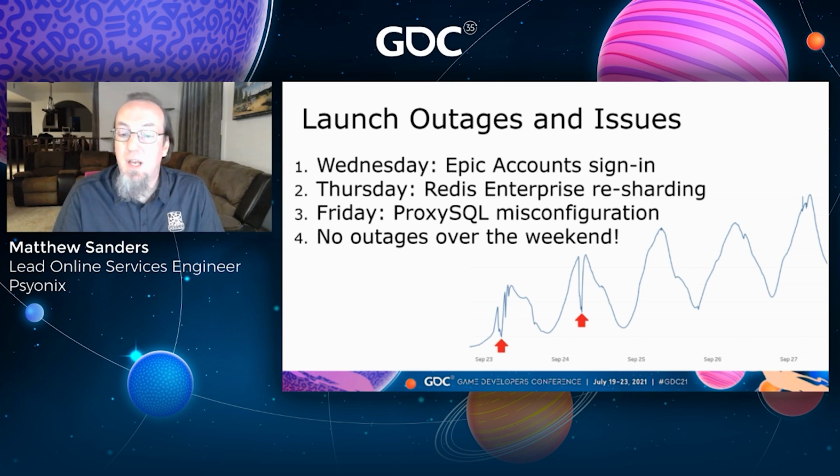Over the rest of the weekend, we had no load-related outages. This is despite far more load compared with the first few days. These were the only issues major enough to make it into our release postmortem. Also, a reminder to the viewer, don't forget to keep a record of your issues to write a complete and accurate postmortem. We've referred back to ours many times.